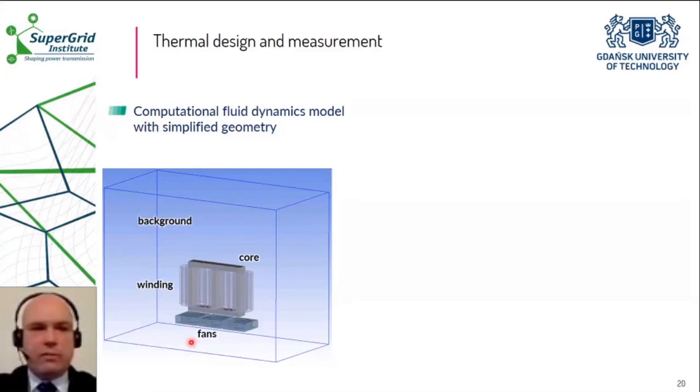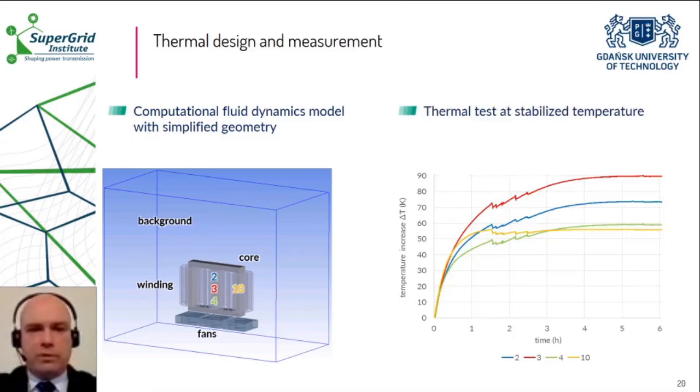The bottom face of the background was defined as a wall with 0 heat flux. Other faces were defined as openings at 40 degrees Celsius. This model allowed me to adjust the design of the prototype medium frequency transformer. Once the prototype was ready, I performed a thermal test. It took approximately 6 hours to reach the stabilized temperature.